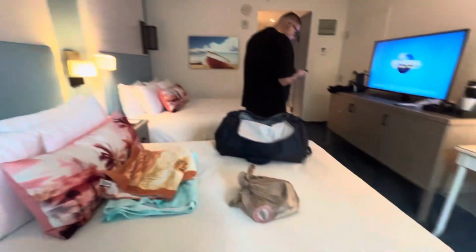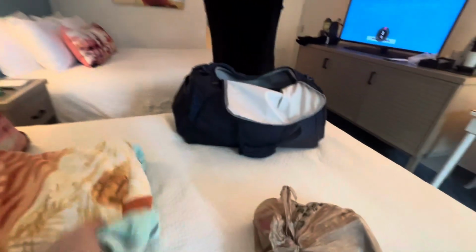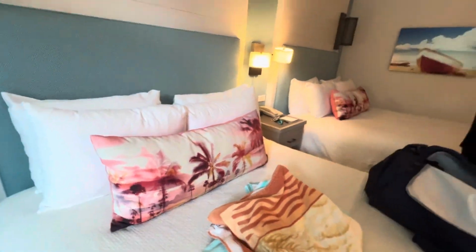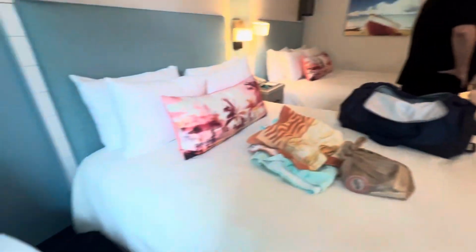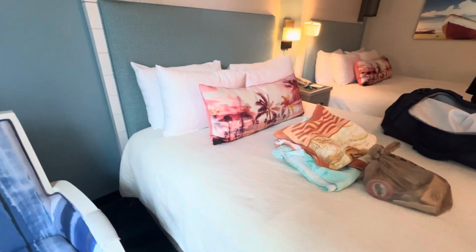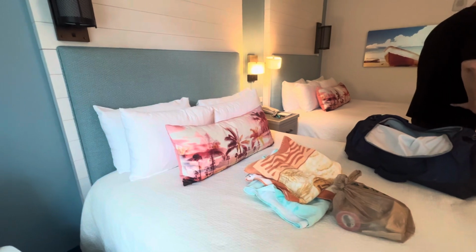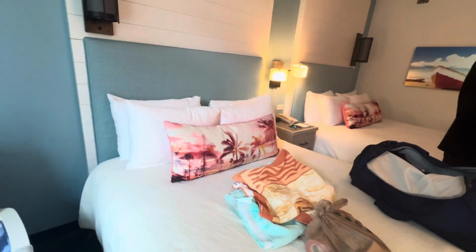Babe, what are your thoughts on the room? You like it, right? Yeah, it's just like the other one, Hard Rock. It's kind of like Hard Rock, just a little bit of a downgrade. Yeah, exactly. But yeah, how pretty is this pillow?